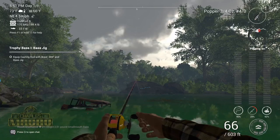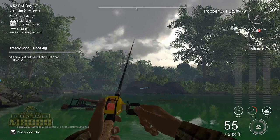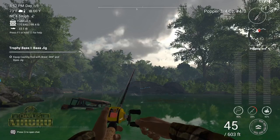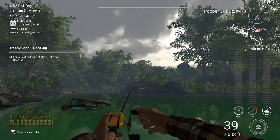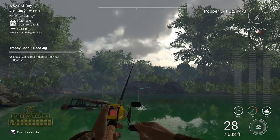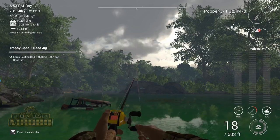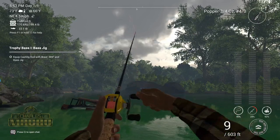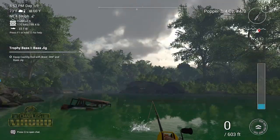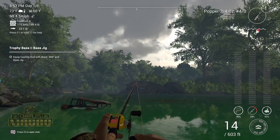So again, we're using poppers, we popping. You want a real pop, real pop, real pop, pop, real pop. You just keep using this technique, and again, on real speed too, and you'll eventually catch some fish. And again, alternate. Don't keep exactly throwing out in the same spot. Sometimes it works, but sometimes you want to go over to the right.